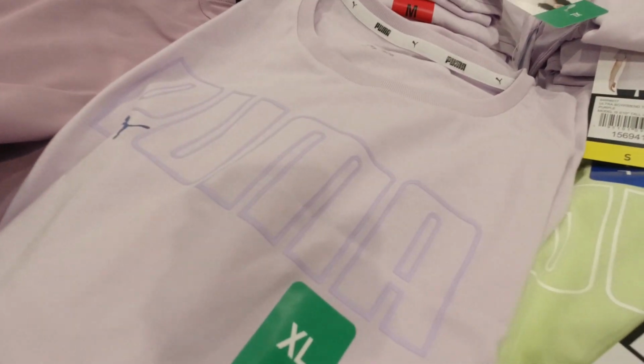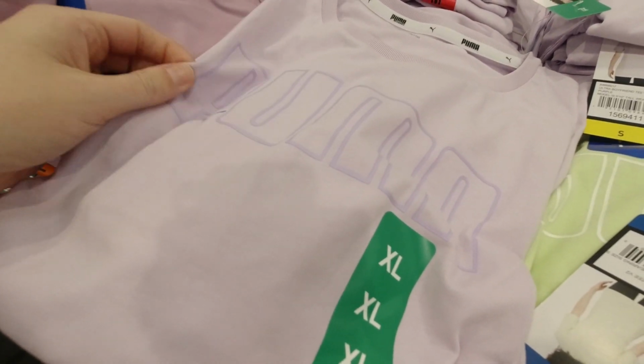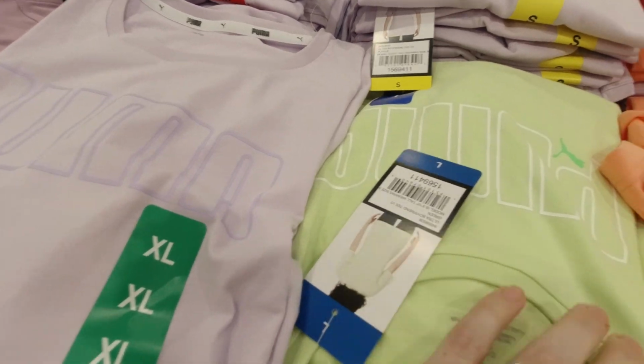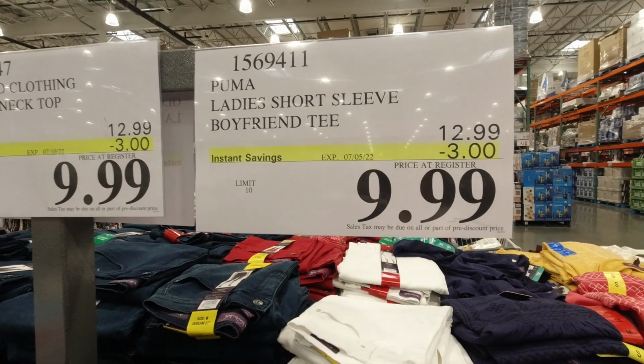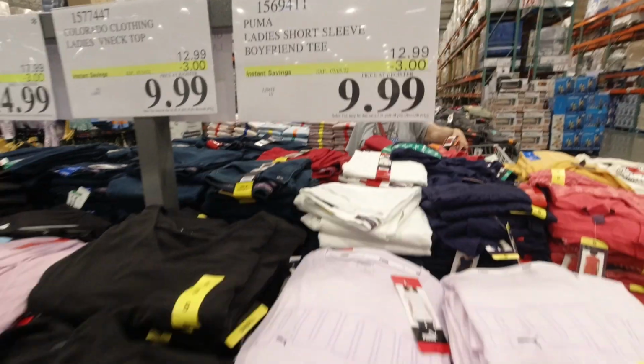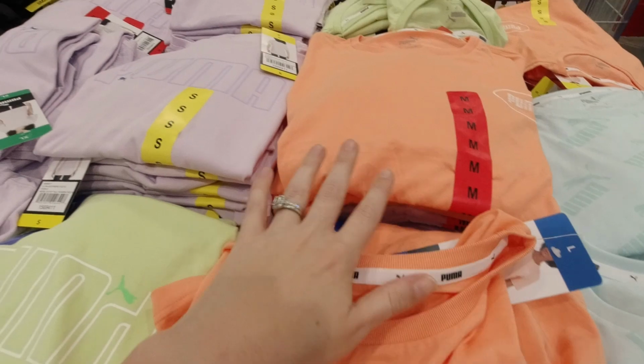My Costco always has these Puma t-shirts in the women's clothing, and I always think they're so cute. They're the perfect bright colors for spring and summertime, and they're lightweight t-shirts, so you're not gonna get too hot. They're currently on sale, $3 off for $9.99. I always really like the purple one, but they come in all these different colors.